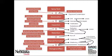Now, I always like to put this up for all of you pesticide applicators out there. You know exactly what I'm talking about when I show something like this, and it's really meant to illustrate how many different things that applicator has to think through when they make an application. So as you can see, it's not always a straightforward process. There's a lot of things that go into making a good, clean application and getting the most out of your product. Certainly not going to talk about each one of these today.